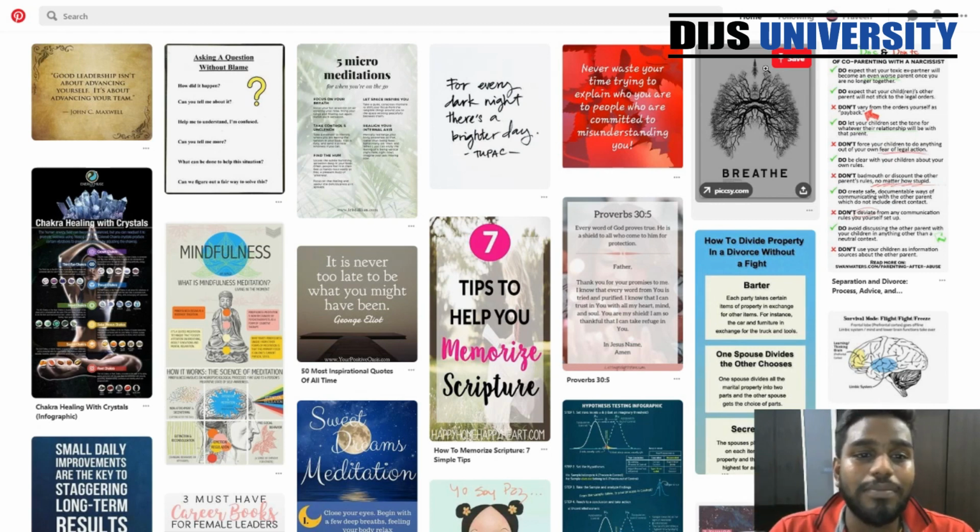They don't like it. For example, you press the image and then it leads to the offer page itself. They don't like it at all. The community of Pinterest does not like that. So a highly suggested method is that you lead them to a landing page or a blog or a website, whatever that you can do, guys.